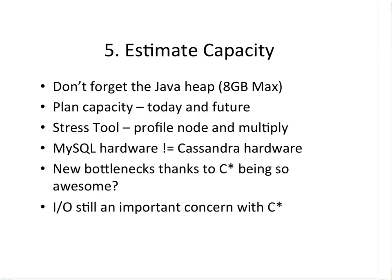What I recommend is get a piece of hardware you're happy with, use the stress tool which comes with Cassandra, benchmark that one node, and then figure out with your replication factor how many of these nodes you need and how many data centers, and then do that. I/O is still a concern. Just because it's Cassandra and it's new and it's awesome doesn't mean that I/O isn't a problem. If you have a 7200 RPM disk, you're going to have just as many problems.